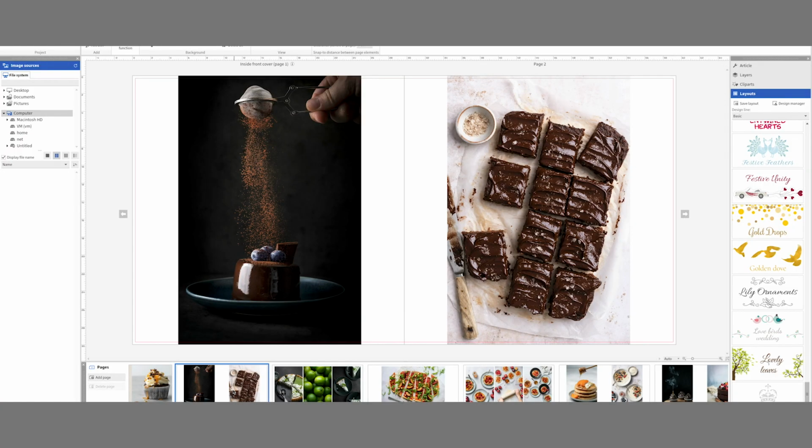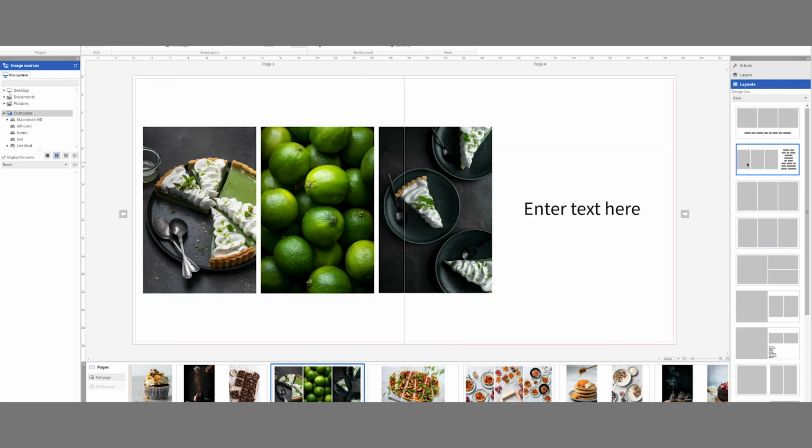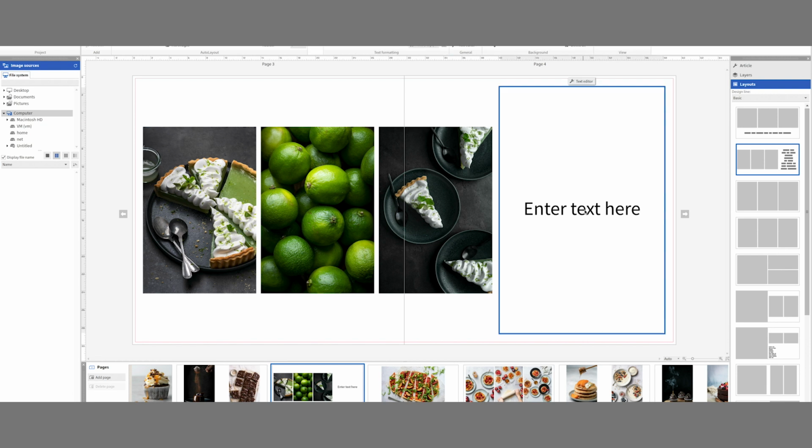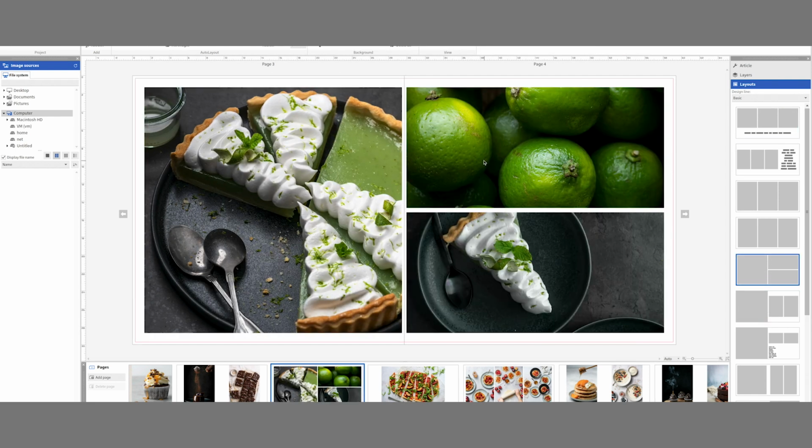Designing these books was super easy because Saal provide their own software which is free to download, so you can literally design your book directly into the shape and size of the photo book that you're designing. So as I was designing mine, I was able to play around with the layout, see if I wanted to add any text, how many images I wanted on each page. You can really customize it however you want.